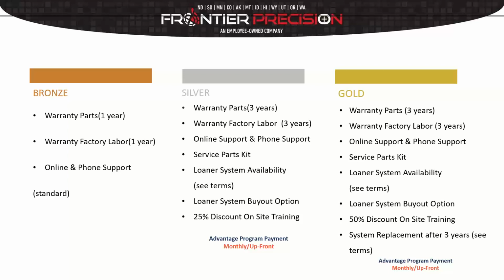The gold will step it up a little bit more with that 3-year warranty, as well as you'll get a service parts kit and the loaner system. The loaner system will have a buyout program, and they will replace the system after 3 years with a brand new current system. So kind of a nice addition there, as well as you do get a discount on on-site training for these units.